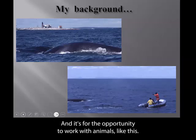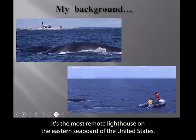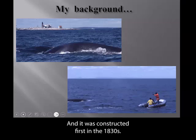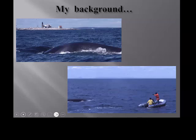And it's for the opportunity to work with animals like this. This is Mount Desert Rock, Maine, a notable cultural treasure in and of itself in the state of Maine. It's the most remote lighthouse on the eastern seaboard of the United States, and I mean significantly remote. It's 26 miles offshore, due south of Mount Desert Island. It was constructed first in the 1830s, but then the current tower that you see there was put up in 1847. And this was for two important reasons.